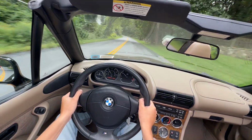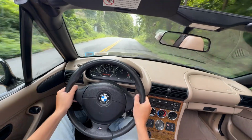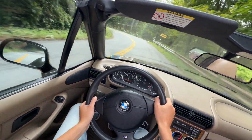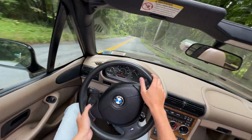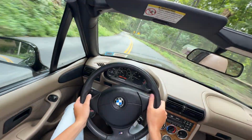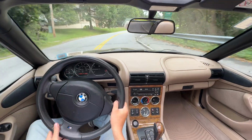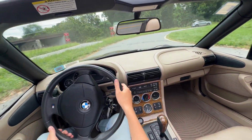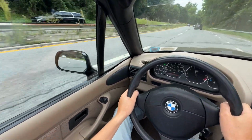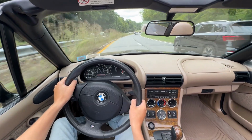What a joy. All right, and then right here, we're going to hop on the Sawmill Parkway, which I love using as a test bed because it is notoriously bumpy. If you're not from New York or southwestern Connecticut, then you might not know, but I'm sure you have your own road to compare it to.